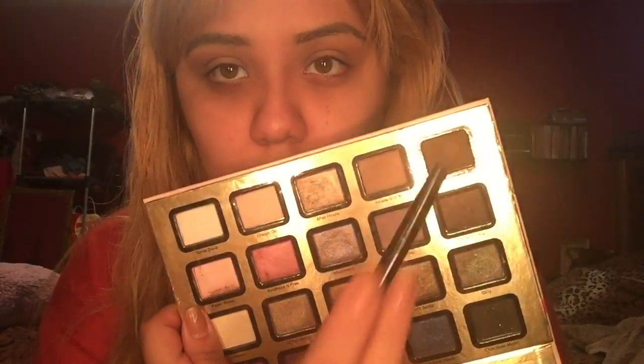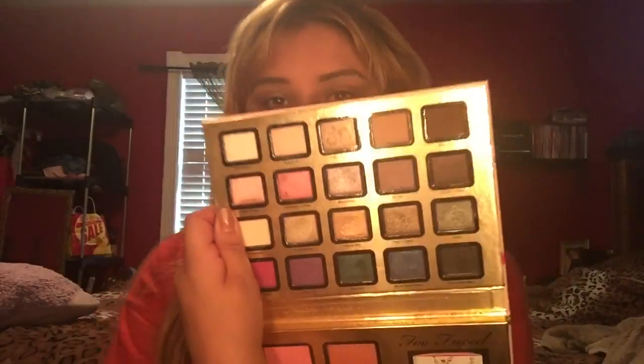After I'm done with that step, I'm going to be taking this dark brown shade up here called Knockout. Focusing on the outer sections first, because this is a very dark color. Blend till your arms fall off.